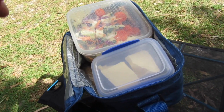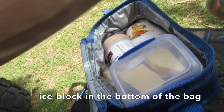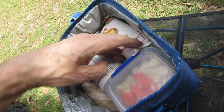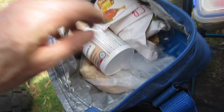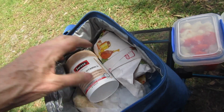Alright, here's my food camping setup. Got a cold bag here. That's today's lunch, so that was just cold, not frozen. Butter, cold, not frozen. Frozen bacon, frozen bread. Frozen cooked vegetables. Down there is a frozen tinsel, there's an ice block at the bottom. This container has two eggs wrapped in paper towels.